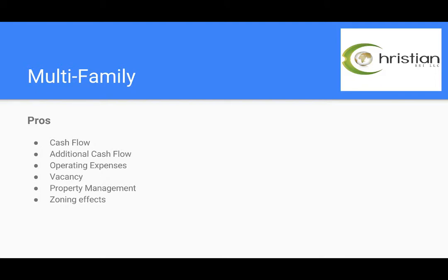CapEx is more of a replacement for like HVAC, major appliances, things of that nature. Operating expenses are more of the small things of maybe needing a little bit of paint or a patch done in the carpet or something. Vacancy. You definitely want to control your vacancy rates in a multifamily because they can eat at your profits very quickly.